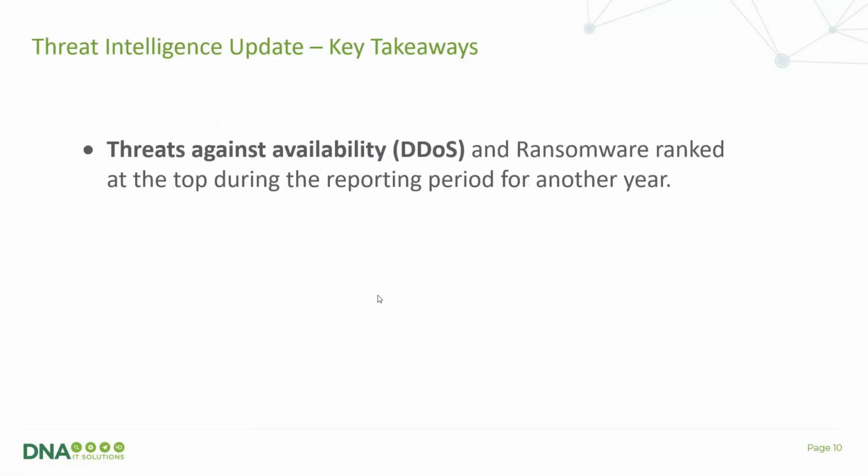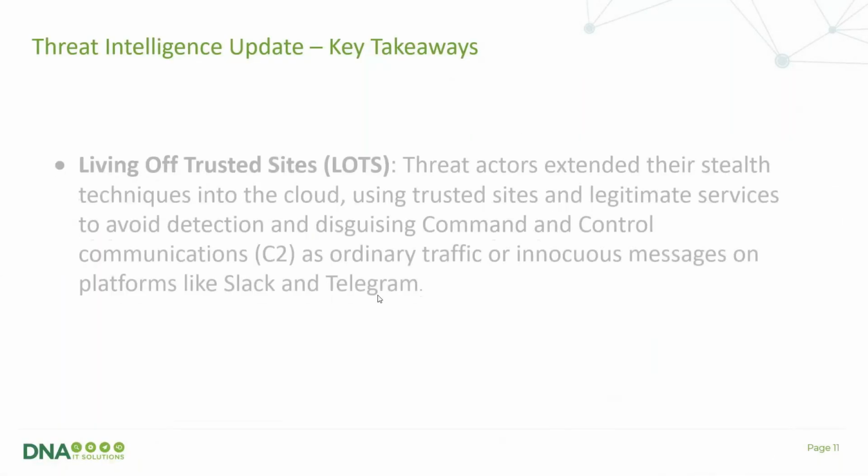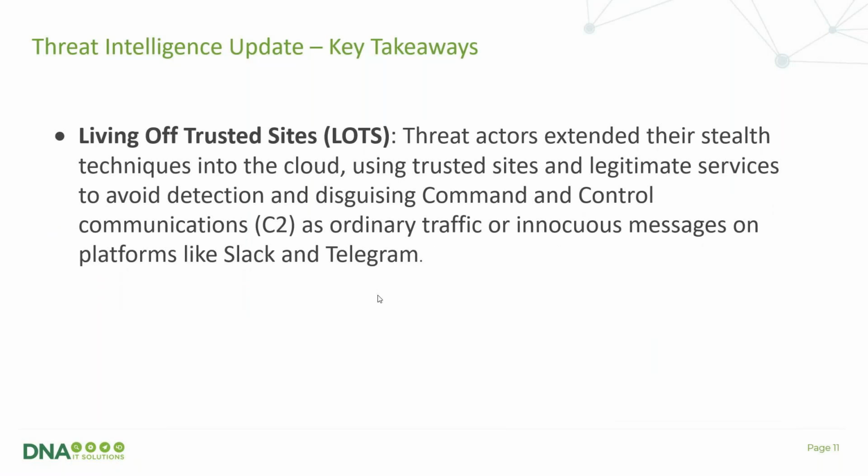Okay. So there's a lot in these reports. I'll whip through them fairly succinctly. So threats and availability, DDoS and ransomware are at the top of the reporting for another period this year. So basically, your denial of service attacks and ransomware are still the top threats we see. A big thing in the last year or two has been the growth of this sector called living off trusted sites. This is where threat actors are using legitimate cloud services and legitimate communication services to do their business so that they're hiding in plain sight, much harder to find. And they're using a lot of these things for their own command and control. So it's much more difficult to find them.